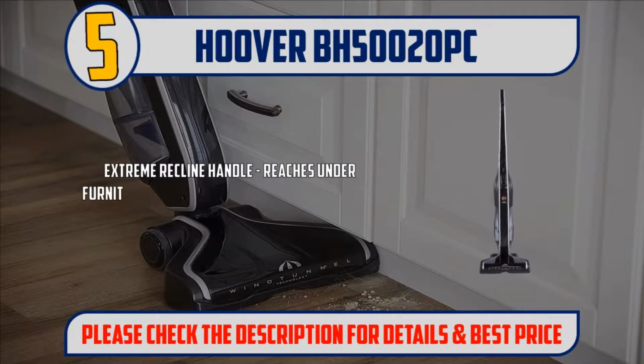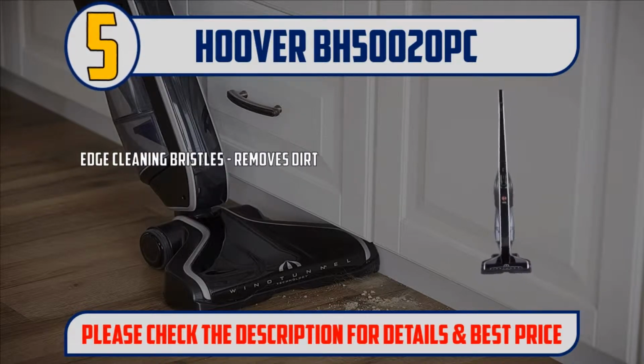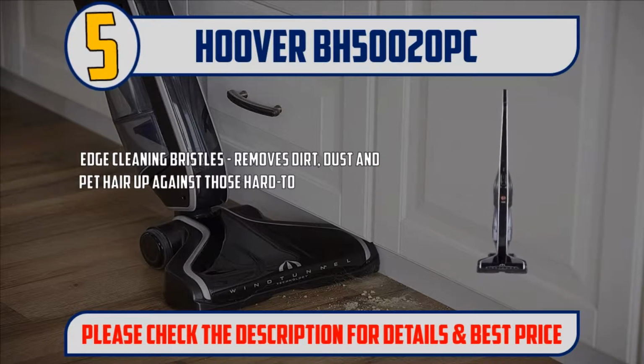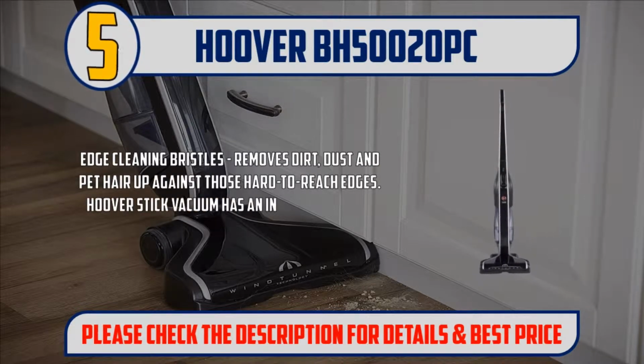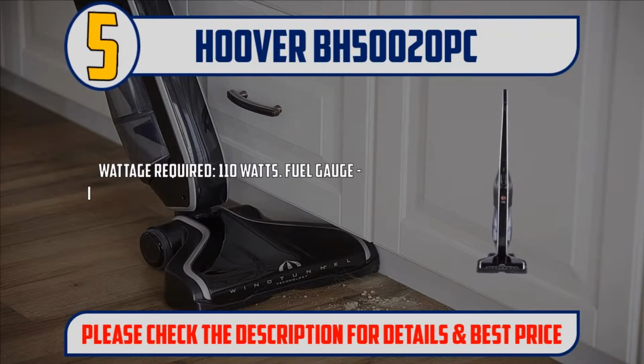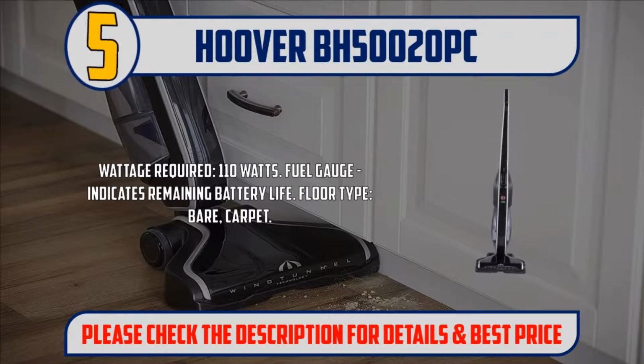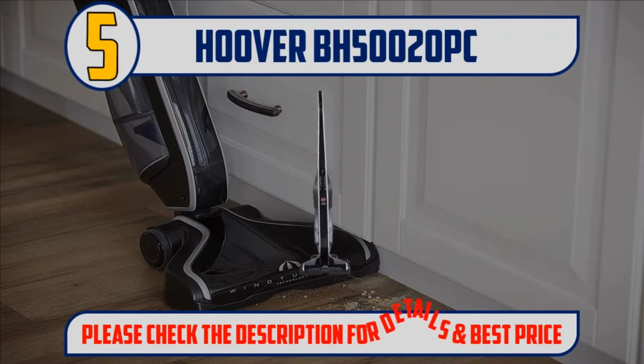Extreme recline handle reaches under furniture for easier access without having to move things around. Edge cleaning bristles remove dirt, dust, and pet hair up against those hard-to-reach edges. Hoover Stick Vacuum has an interchangeable battery with charger. Wattage required, 110 watts. Fuel gauge indicates remaining battery life. Floor type, bare, carpet. Please check the description for details and best price.